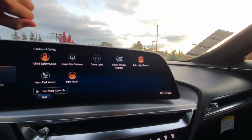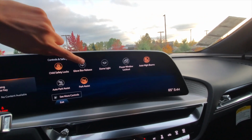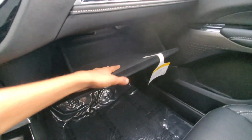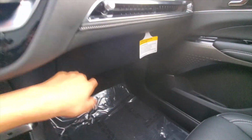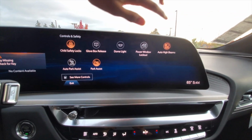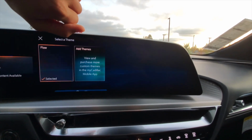A couple of other vehicle controls, including child locks and glove box release. You can see if I tap this icon, that will allow me to open this damped and felt-lined glove box. So very nice there. The dome light, you can lock out the power windows, automatic high beams, as well as your parking assist.